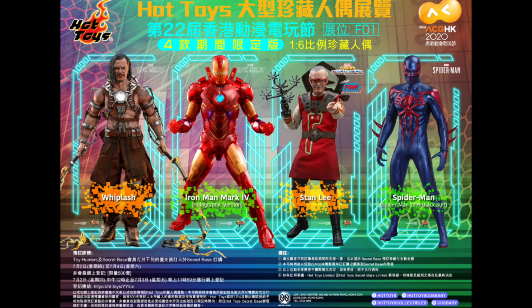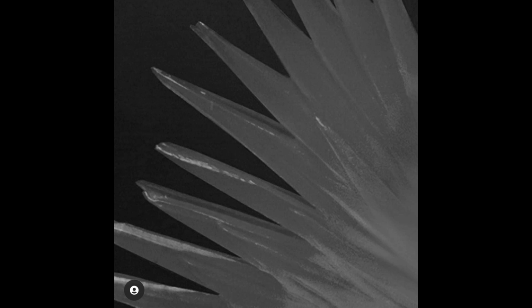So jumping over to Storm Collectibles. Storm Collectibles showed 2 teasers today for their San Diego Comic-Con exclusives. So we see one with an effect piece, and a few thoughts came to mind. It looks pretty similar to the power effect, I believe it's called the Geyser, that comes with Terry Bogard. But being that Terry Bogard has already been released for a year or longer, I doubt that this is actually something belonging to Terry Bogard.